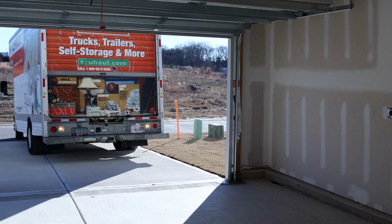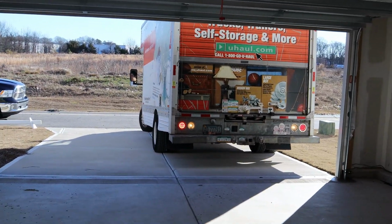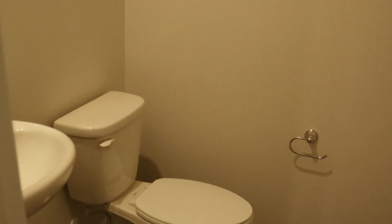Antonio's out back moving the trucks right now. Here is the garage. We are gonna paint this. They didn't finish any of the garages in the community, so we're gonna paint it white. I also have a half bath on the first floor, which will of course be super convenient when we're downstairs and when we have guests over.